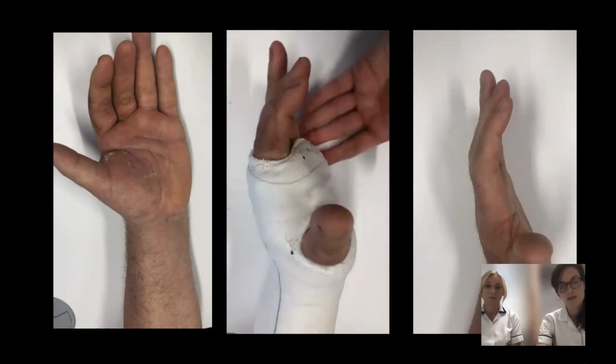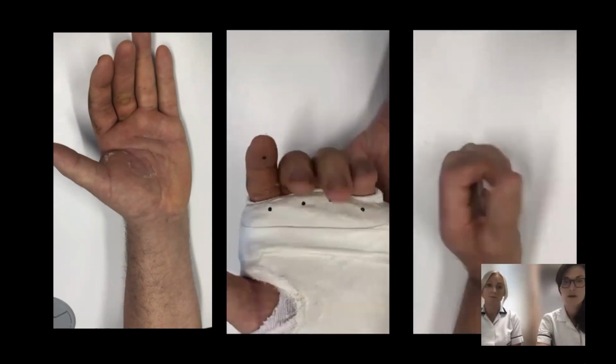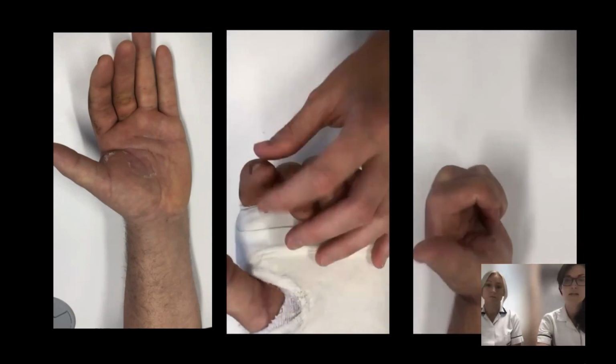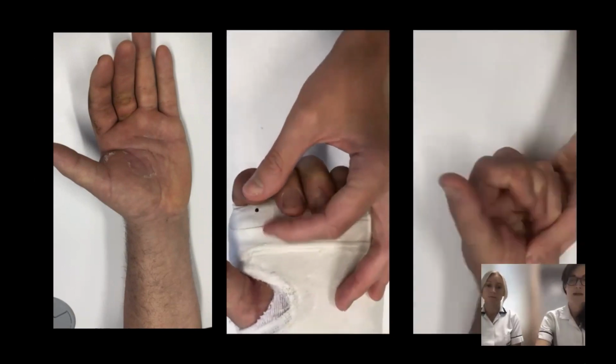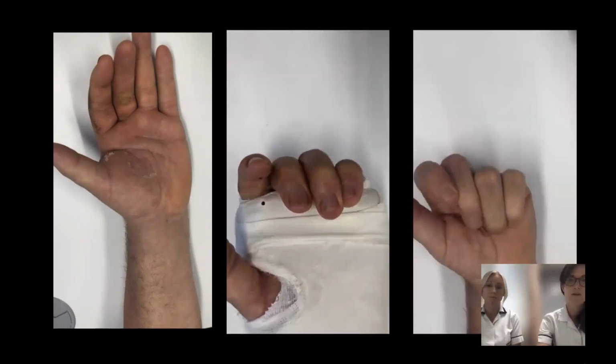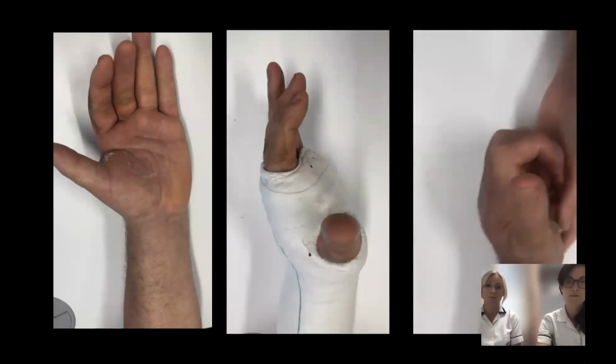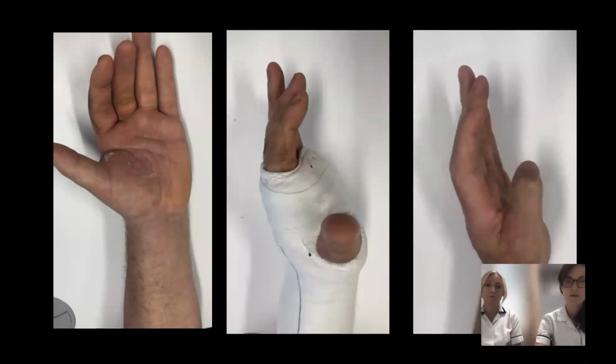He was then put into an intrinsic plus cast. I just don't have videos of that, unfortunately. But after 6 weeks of casting, he was able to engage in traditional therapy techniques. And here we see his final result. So it's by no means perfect, but given the severity of his injury, he's now got a fully functional hand. He's back at work as a forestry employee. So a pretty good result.